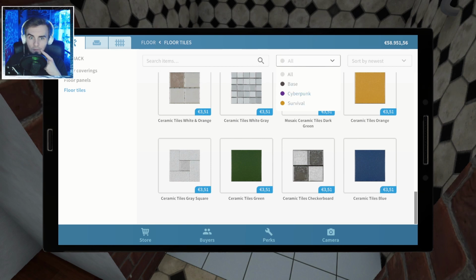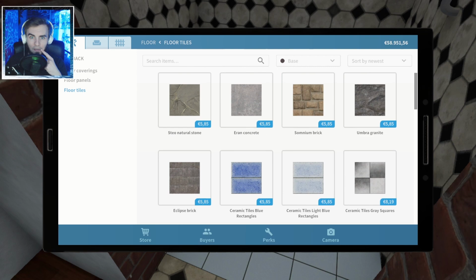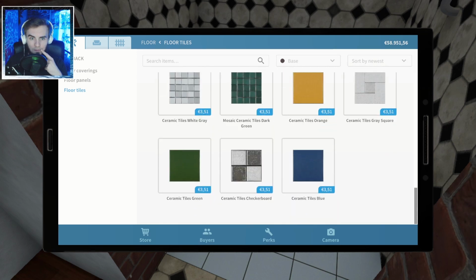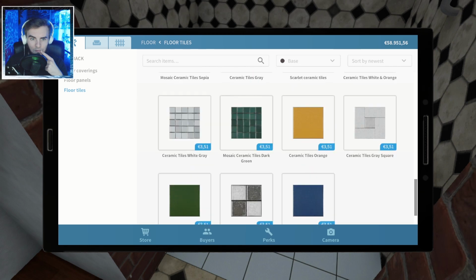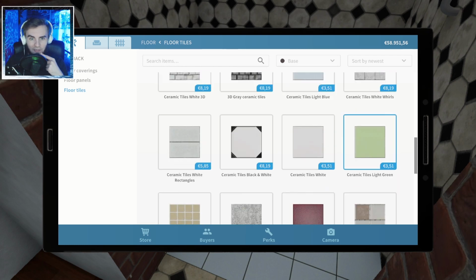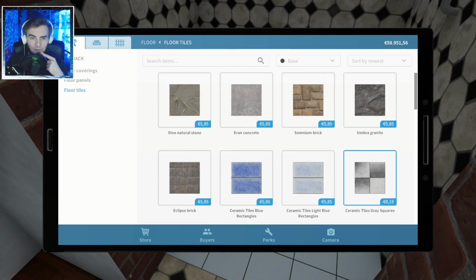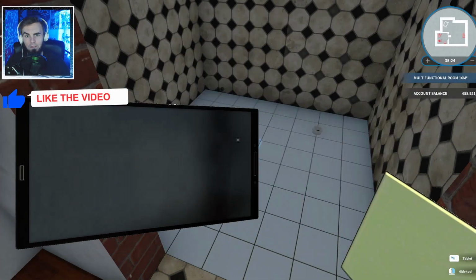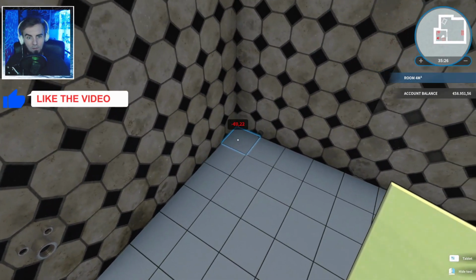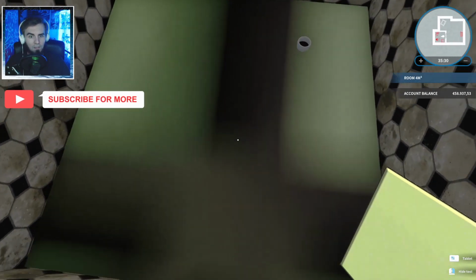Oh, we can go color. Survival? Cyberpunk. Base. Okay. We went gray in that house, so I kind of don't want to do that. Too bad that there's no yellow. Let's see green then. I kind of would like yellow. I don't know why. Holy crap, what is that?